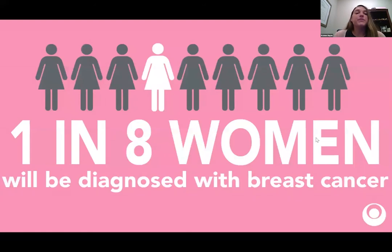So I'm sure most of us have heard this number that 1 in 8 women will be diagnosed with breast cancer. That is about a 12% risk. So every woman, just being a woman walking down the street, no family history, no other risk factors taken into account, has a 12% chance of getting a breast cancer. And the latest data I saw said that there will be about 284,000 diagnoses of new breast cancer in the United States this year alone, and about 44,000 of those patients will die from breast cancer.